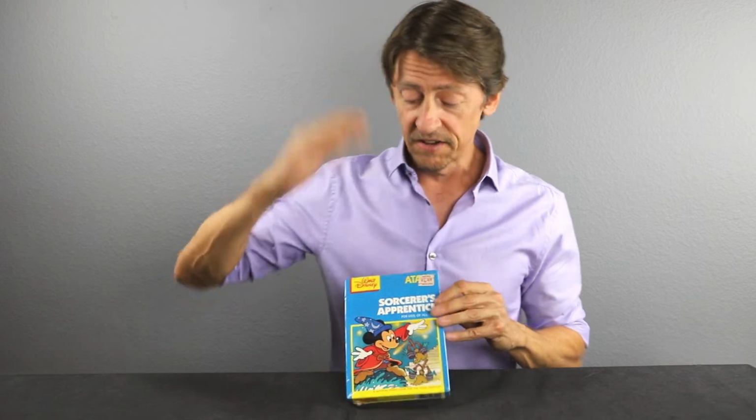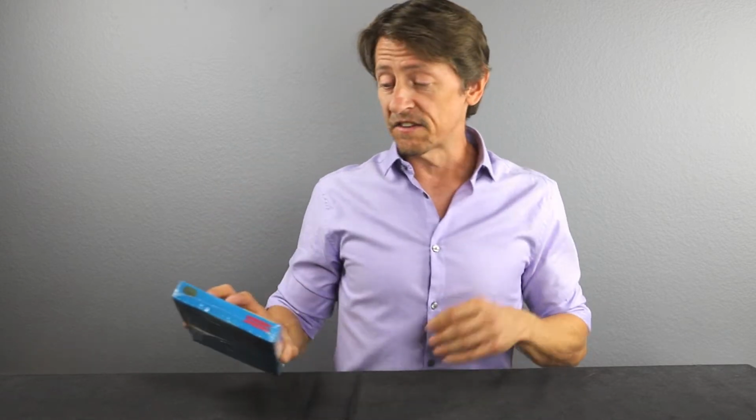Once again, this game for the Atari 2600 is incredibly rare to find factory sealed. Super glad we got this. This is a very, very tough game to find. This is the only copy we've ever seen of this game.